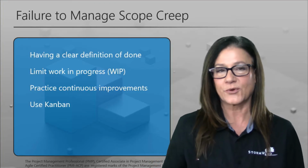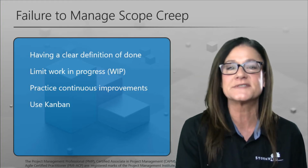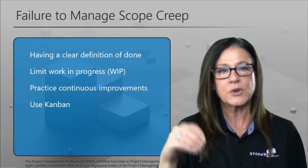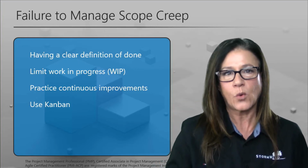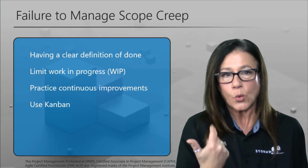Failure to manage scope creep. Okay, we know. It happens. Formal change control, yes, on the predictive side of the house. But having a clear definition of done, meaning what are we going to have when we're finished this 2 weeks? What is the goal? We also want to limit work in progress, which is called WIP.